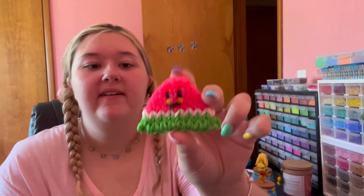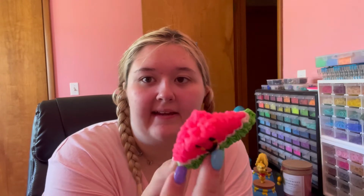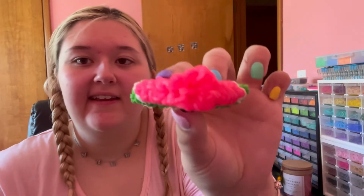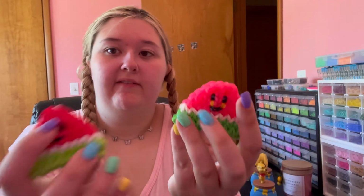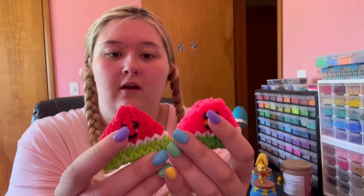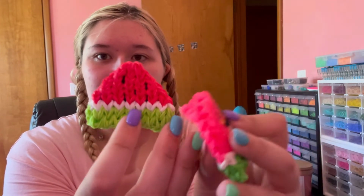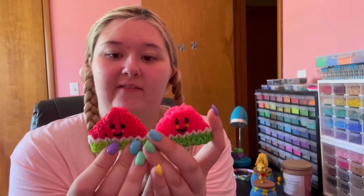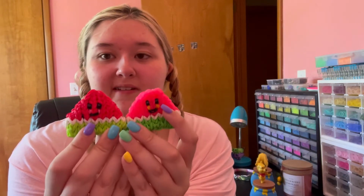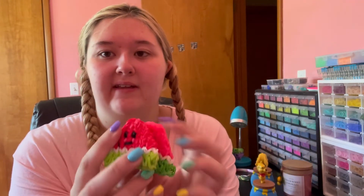The next happy food I have here is the happy watermelon. So this watermelon is my first watermelon that I made. And as you can see, it's not really pointy at all. So I did recently give it another try, and it looks a lot better. And I even added like watermelon seeds onto the back of this one, which I didn't do for that one. So with the watermelon, I have definitely improved my looming skills with the newer watermelon. But yeah, the watermelon is adorable. You should definitely make this guy as well.